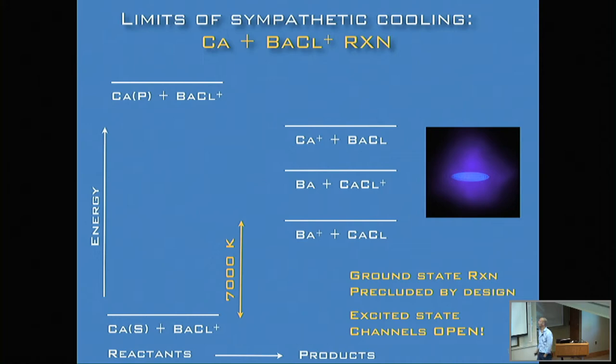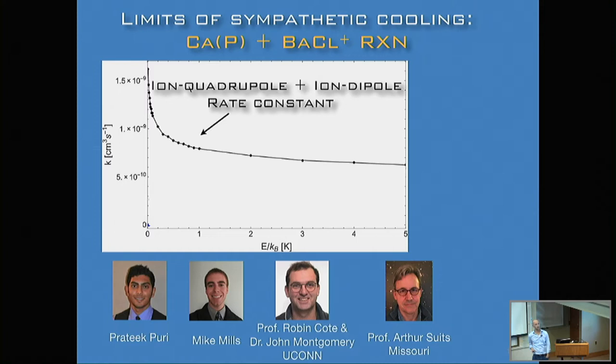That's a little scary. And what's even scarier is this excited state has a quadrupole moment, right? A P state can support a quadrupole moment. And I think most people know about Langevin capture theory, like ion-induced dipole, C4 over R to the 4. You get a rate constant that's just flat in temperature. It turns out for ion-quadrupole, it's even worse. It just screams up as you go to low temperature. And so this could be really bad for us. The colder we go, the faster our ions go away.